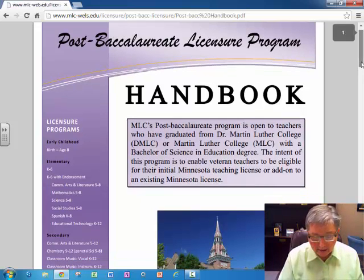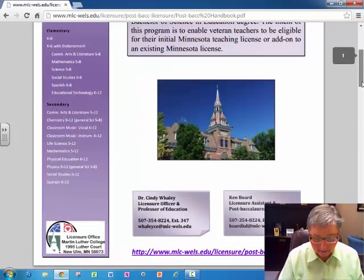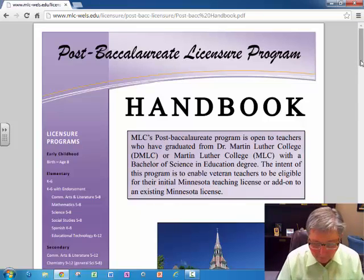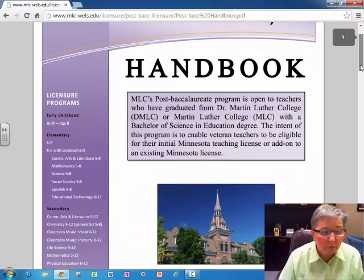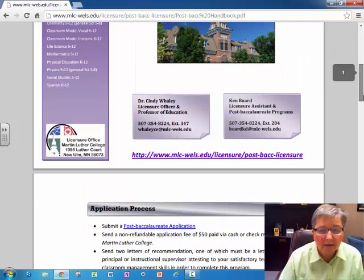When we're looking at the Post-Baccalaureate handbook, I'm too excited to get to the portfolio here. When we're looking at the Post-Baccalaureate handbook, this is basically a culmination of everything that we have talked about, but like I said, in a little different format. So if you look at page 1, you're going to see there that we have the license programs that I talked about, and yours is either the K6 or the K6 with endorsement.